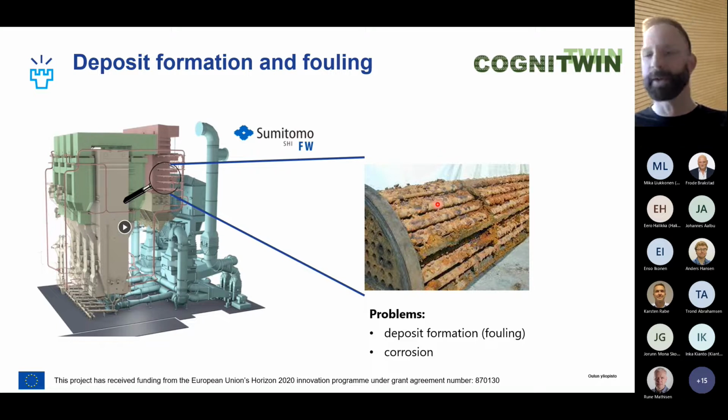So that means if we want to maintain specified conditions with respect to the steam, then we have to introduce more and more fuel to the process, given that this deposit layer is going to introduce a thermal insulation layer on the coils of the heat exchanger. So in a sense, it is a very harmful phenomenon, and it is harmful from many different perspectives.